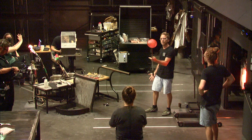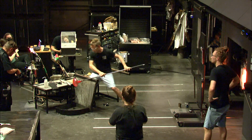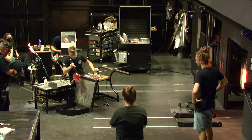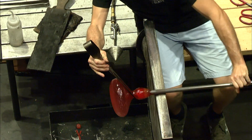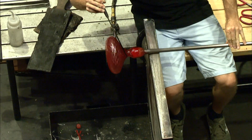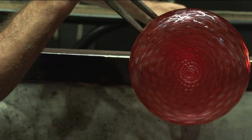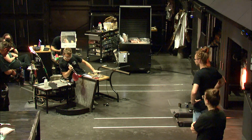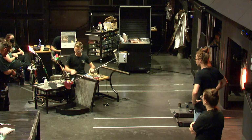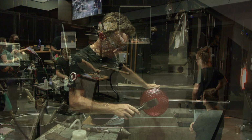But another key step is the fact that he's put his hand over the end of that pipe. If you hold a hot bubble in the air and there's no air trapped inside of it, the bubble will collapse. But by keeping your hand on the back end, that means whatever air is already in there will stay in there, so it kind of just resets itself rather than collapsing. So now we've got a really lovely low profile on the bottom half of that bubble.